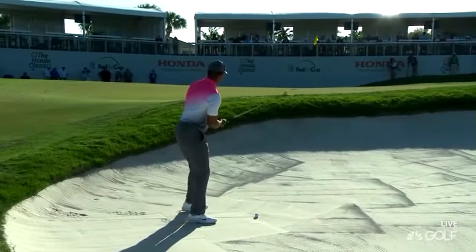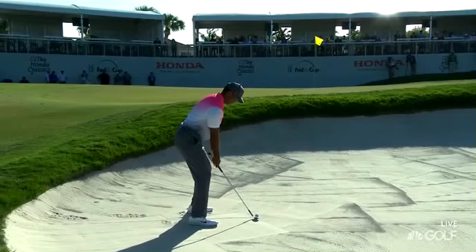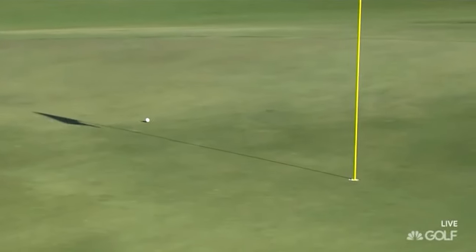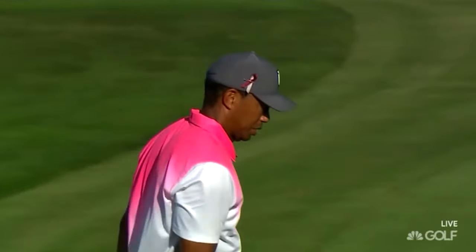Now over 14. In the bunker, Tiger Woods. The lie's good, but the green goes away about 6 feet short of the hole. Tough to get this to stop near it. Coming downwind, clip that nicely. This should roll out a little bit. Good shot.